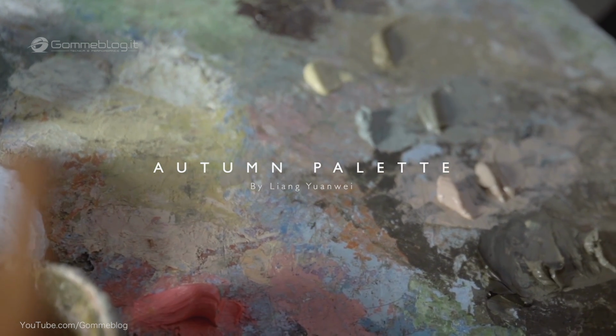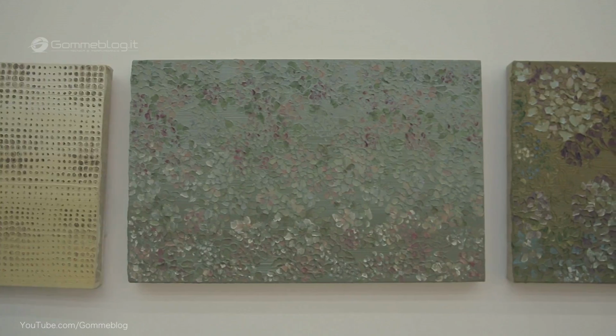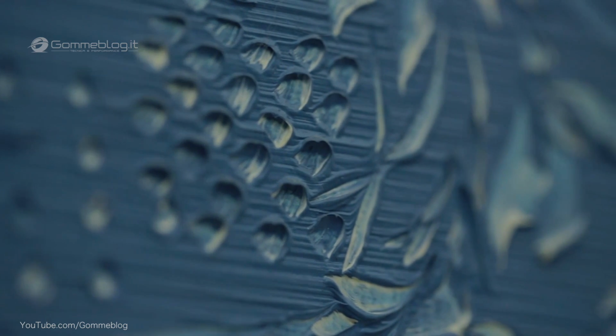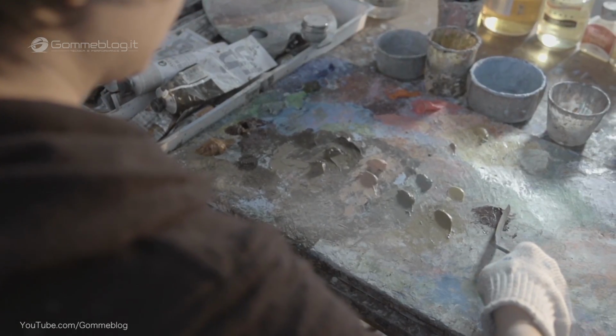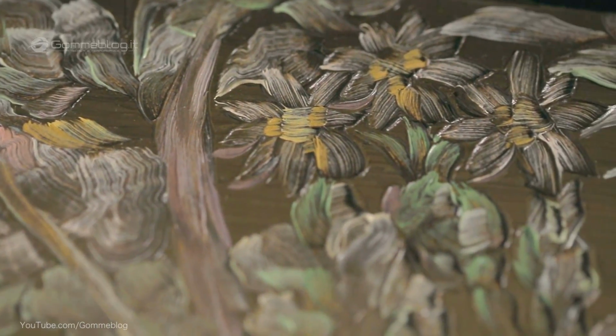Yang Yang Wei's work is defined by her generous application of paint, which shapes a surface that is rich in texture and form, and plays particularly well to the floral design which she has created for her commission of the gallery.